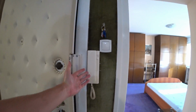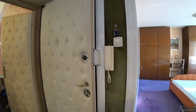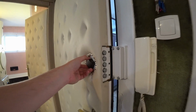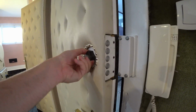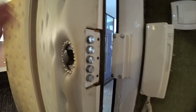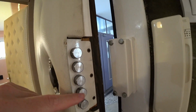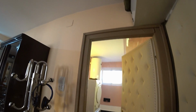I have an info phone, so if someone rings my doorbell, I can buzz them in without having to go downstairs. And look at this, guys. It's like a bank vault. It goes further, but I think the door has to be closed for it to go further. But you can see 1, 2, 3, 4, 5 bolts. They're not messing around, and this locks down here as well. Not that we need it.